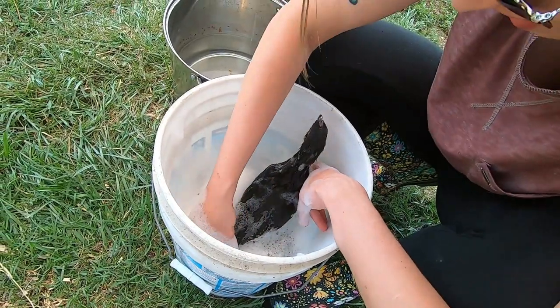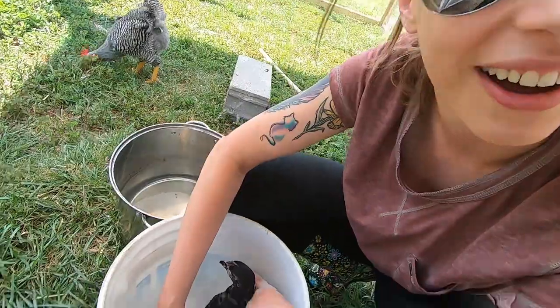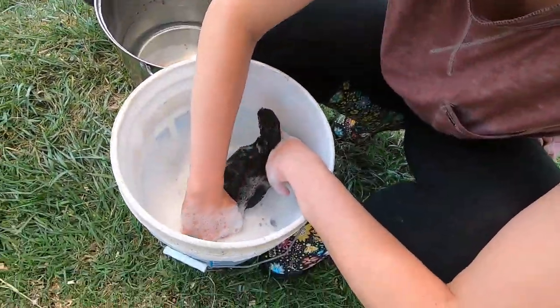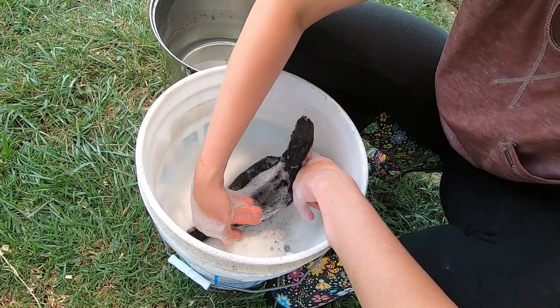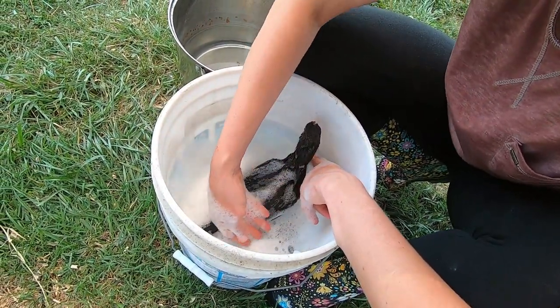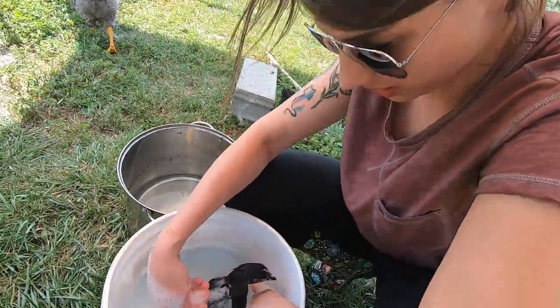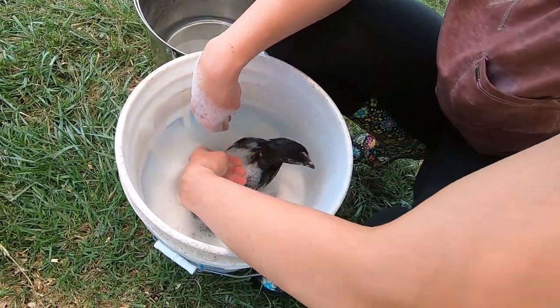Please don't jump on me. You're wet. She's got this really funny gap in her tail. Is it supposed to be there? I've never had a black Australorp before. Me neither. She's gonna be what she's gonna be. You can already sort of see the sheen on her when the sun bounces off her black feathers. It's bluish greenish. You should see it a little bit. Should be cool when she's grown.